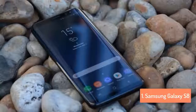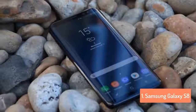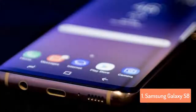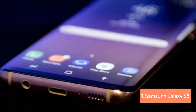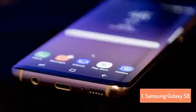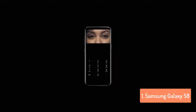It has a new aspect ratio of 18.5 to 9 rather than 16 to 9. This means it's taller and sometimes can cause black bars on videos and other unoptimized applications, but this shouldn't be a huge concern because it rarely happens. It has 4GB of RAM and 64GB of internal storage, but if you want more you can buy a microSD card, because it supports microSD cards up to 256GB.